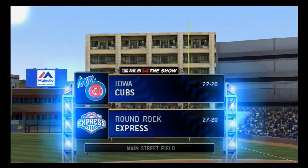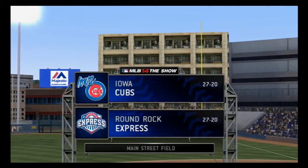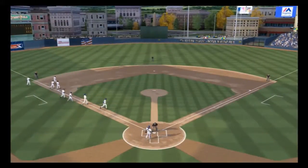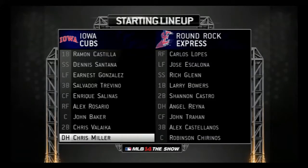Now on your home for minor league baseball, MLB The Show has coverage from the AAA Pacific Coast League. And before we close in on first pitch, a look at the starting lineups here for the finale.